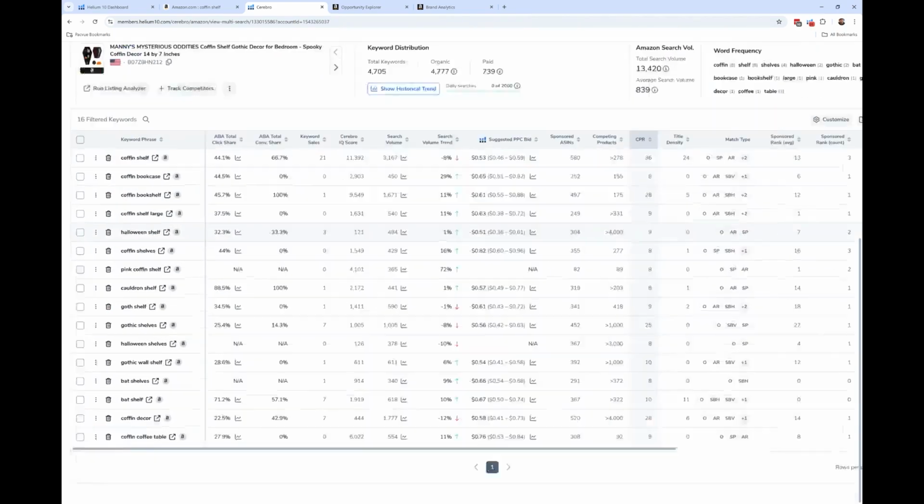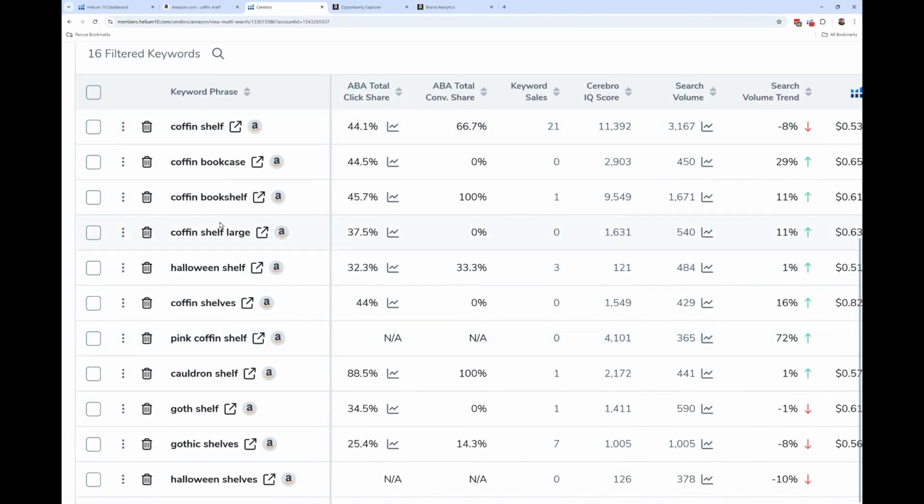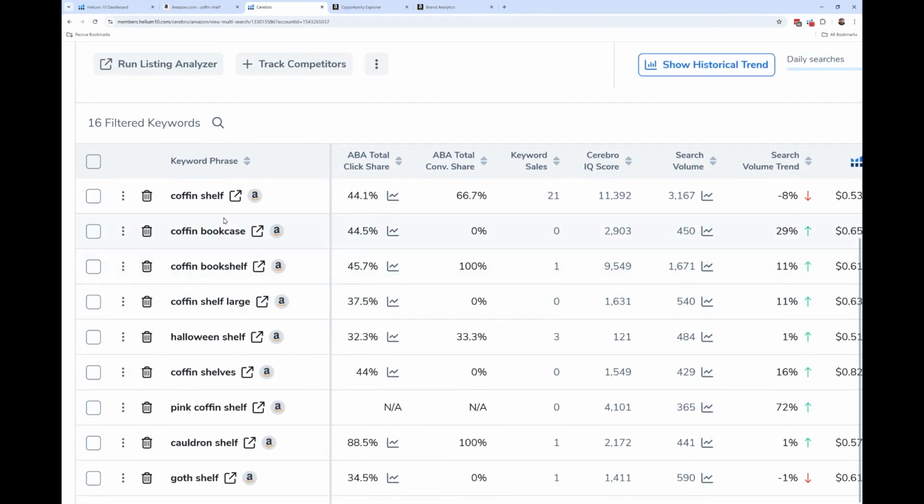And there's 16. So some of these might be the same that I'm already ranking for, but here I would add these keywords also to track. So this just gets me started.